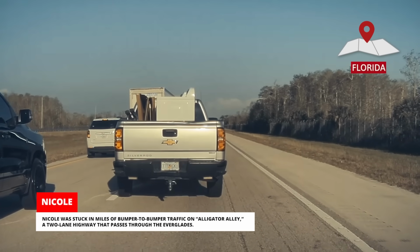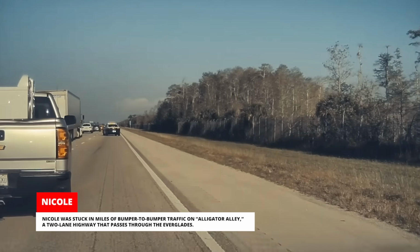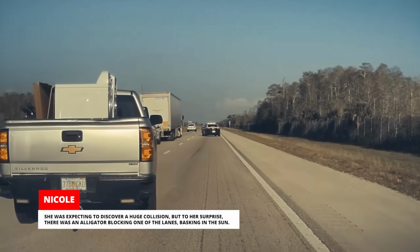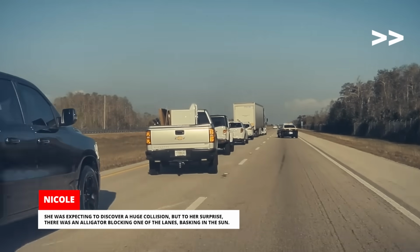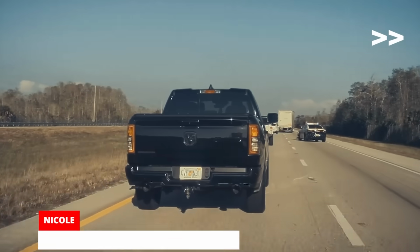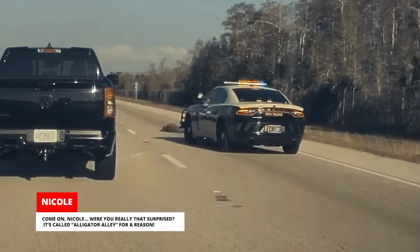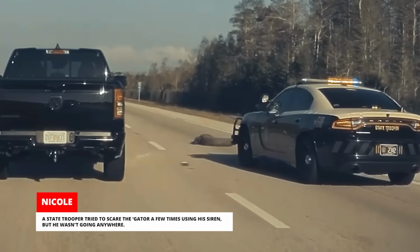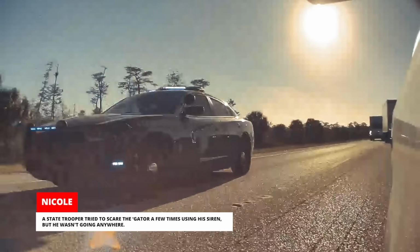Nicole was stuck in miles of bumper-to-bumper traffic on Alligator Alley, a 2-lane highway that passes through the Everglades. She was expecting to discover a huge collision, but to her surprise, there was an alligator blocking one of the lanes, basking in the sun. Come on, Nicole, were you really that surprised? It's called Alligator Alley for a reason. A state trooper tried to scare the gator a few times using his siren, but he wasn't going anywhere.